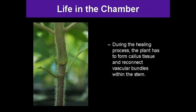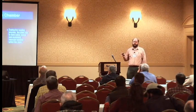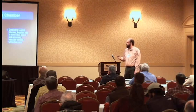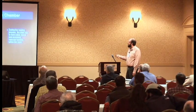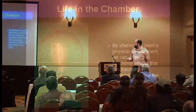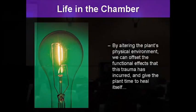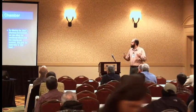So once the plants go into this chamber, what needs to happen is we need to provide time for the plant to heal itself. We call this thing a healing chamber, but it really doesn't do anything healing. Tomatoes are an amazing plant, and they will heal themselves if you give them time to do it. What they have to do is produce callus tissue and reconnect their plumbing tissues within the plant. So the purpose of the healing chamber is really just to alter the physical environment so that the scion doesn't need a root system while it's healing, right?